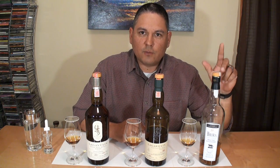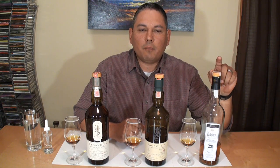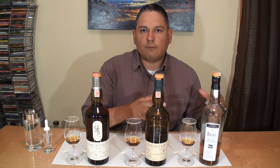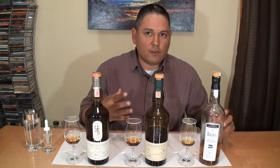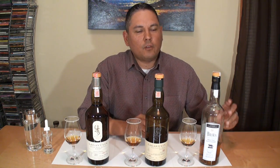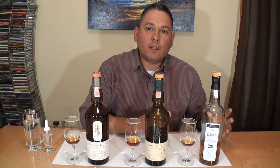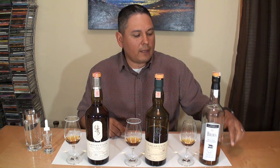Now, Brora 30. This was actually released 2007, 6th edition Brora from, I guess, Diageo. 55.7 ABV, 111.4 proof. Coastal Highlands, so you're going to get more of that briny influence. You're going to get that briny influence on the Islays, but this is more of that Highland style where you're going to get more traditional flavors coming through versus the tar and the peat and all that. 2,958 bottles coming through on this one, aged in both refill American oak and European oak casks. Alright, let's get to that actual nosing.